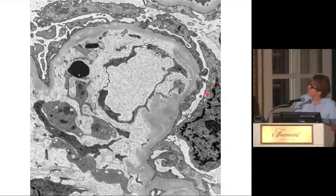There is complete effacement of foot processes. And then under the basal membrane, instead of seeing endothelium right here under the lamina densa, you see this fluffy distortion of the subendothelial space, and then endothelium is right here. And this here is a red cell, entrapped in that fluff there.